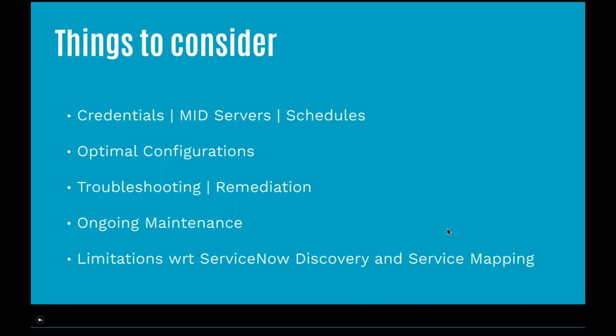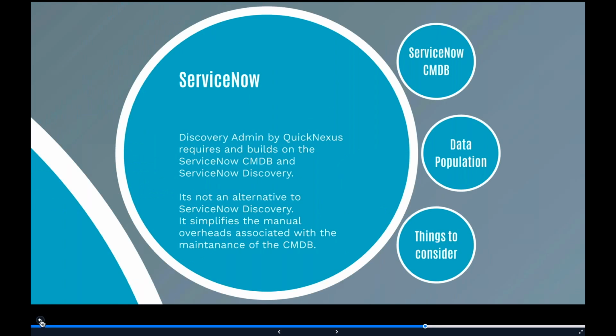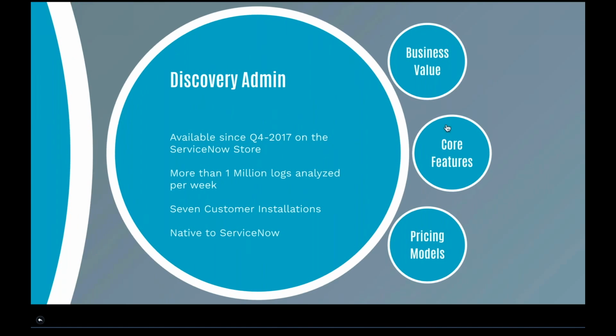So here are a few things you definitely want to consider before you even start or initiate your efforts for ServiceNow Discovery and Service Mapping. But with that, let's dig a little deeper into Discovery Admin and what it can do for us. But before we get into the core features and how all of that works together, we definitely want to talk about the business value.